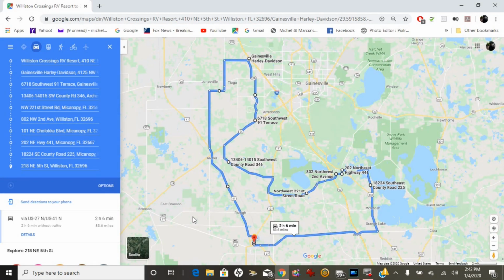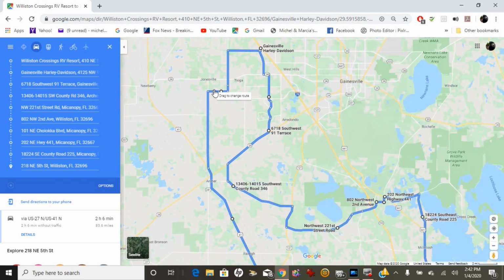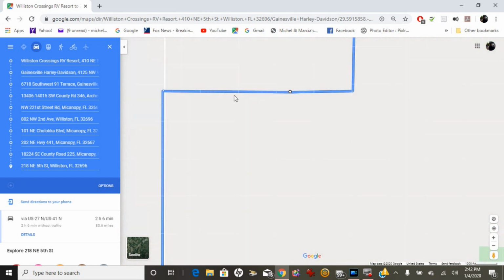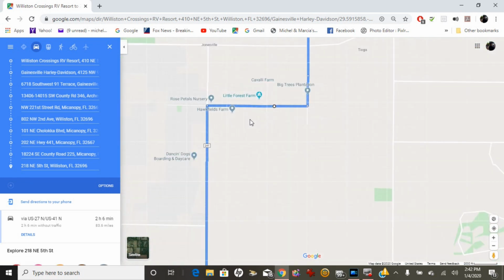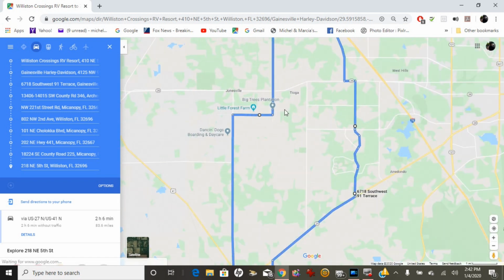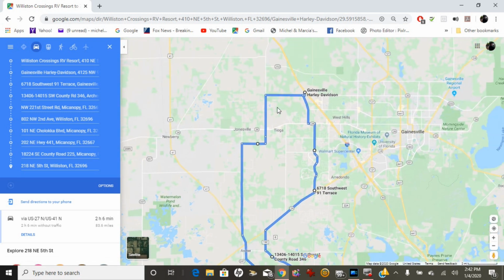Now, this was a neat little ride. Doesn't take all day if you're leaving Williston Crossing. Here we are. We went on up, took this little cut across, went 241. I think right here it's 15th, Southwest 15th Avenue. And that is a neat little stretch. Then right on up to 39th Avenue, and then we zigzagged, got back to 24.